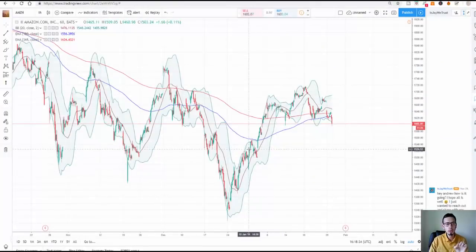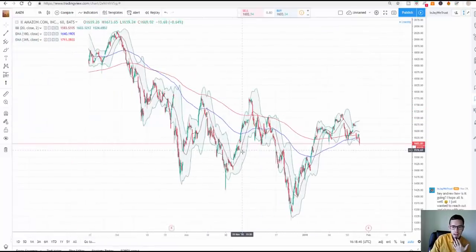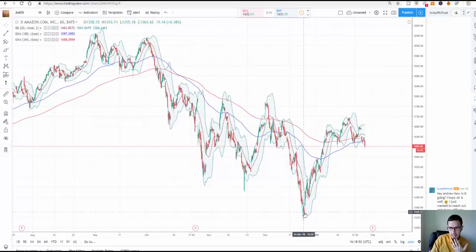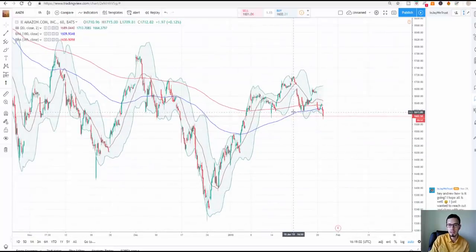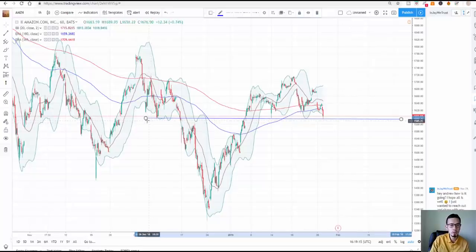Again, Amazon. Let's look at Amazon. So here we can see that Amazon is actually touching really strong support right now. The price fell to 1,341, the 1,340s range, and this was before New Year. But look what's happening right here. It's respecting its really strong support. So what we expect is that the price is going to jump from this point forward.